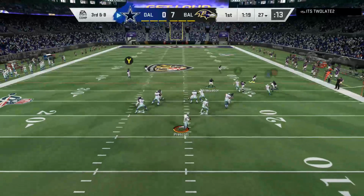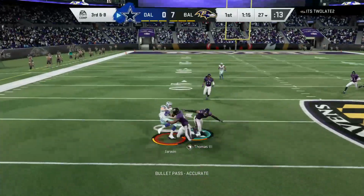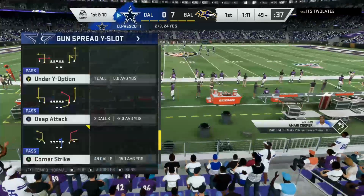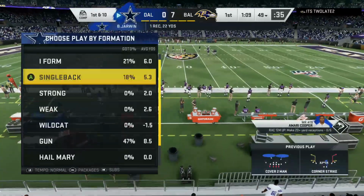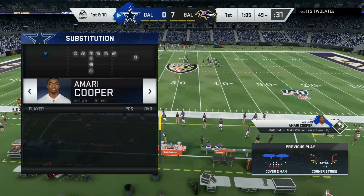26. From the shotgun, it's Prescott. Connects here with a tight end, Blake Jarwin. And they nearly get this all the way to midfield. Mark him down at the 49. And they convert on 3rd with a gain of 22. Cowboys.